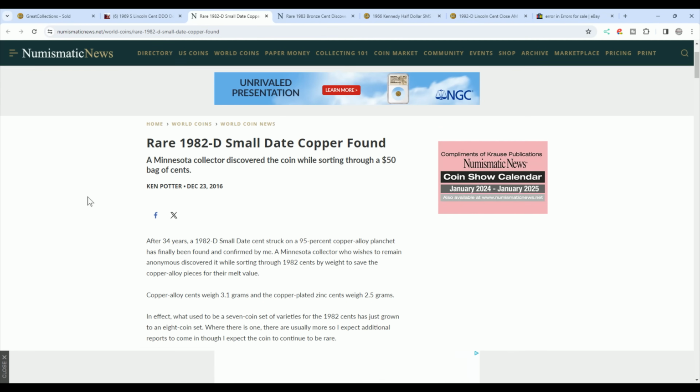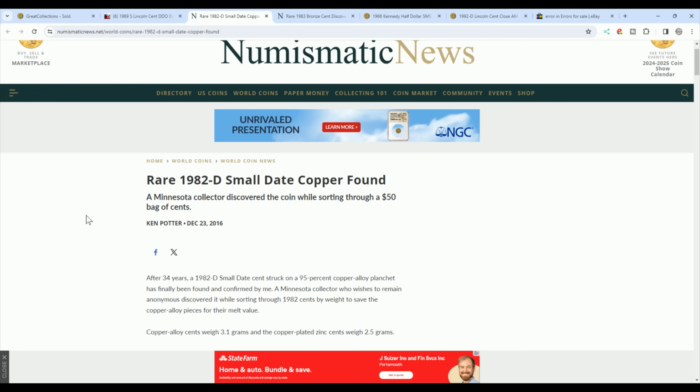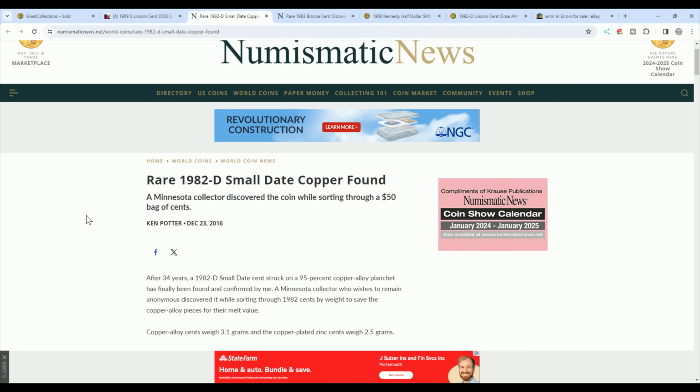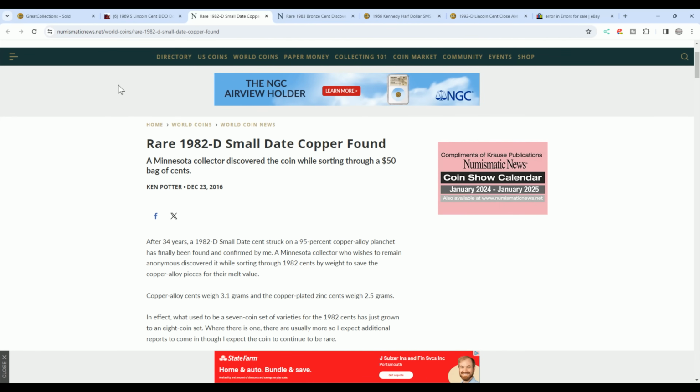Then in 2016, you had the 1982-D small date, which is another one people keep confusing. It's the 82-D small date, and it must be on a 3.1 gram planchet because they made seven different varieties for that year. And yes, there's large and small on copper and large and small on a copper-coated zinc planchet, 2.5 grams and 3.1 grams. There's both, but only the 1982-D small date copper is what you want to look for. People confuse it, but it was found. Right here it is. It's circulated. It was found in change rolls.